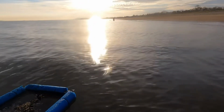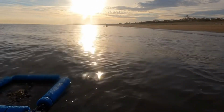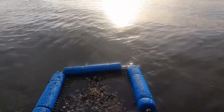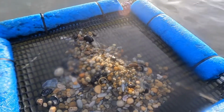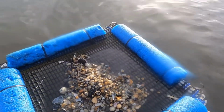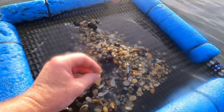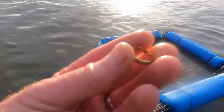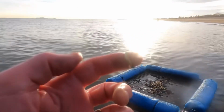Well, you can see Maddie in the background. We've been out here about half an hour hitting some hard sand in the water and got a 6-7, and that definitely looks like a gold wedding band. I'll put that in my pocket before I drop it. Wow, that looks nice.